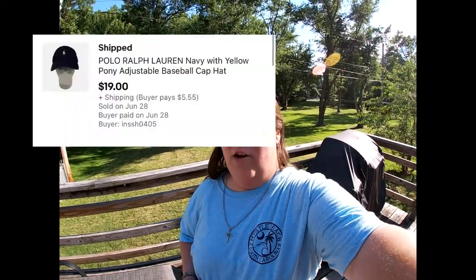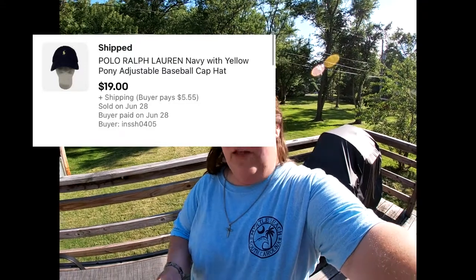All right, guys, the next item up is this Polo Ralph Lauren hat. I recently got this at a garage sale for $1, and over the weekend it sold for $19 plus shipping. I had it listed at $22. Somebody offered me $19, and I took it.